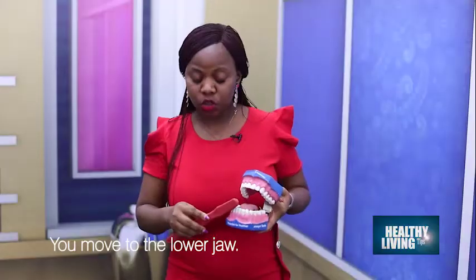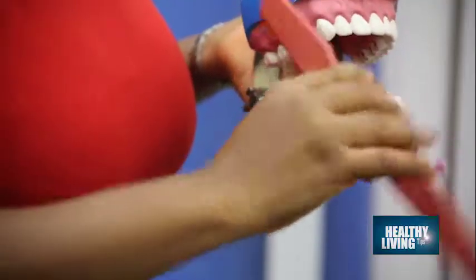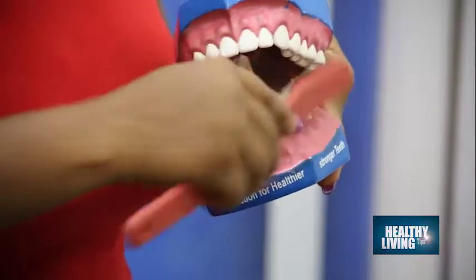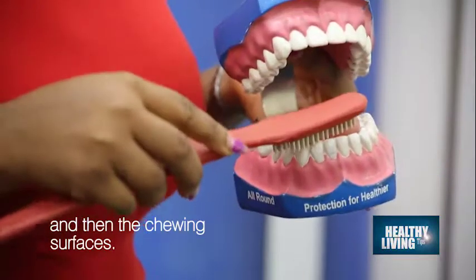You move to the lower jaw. This time around, you're brushing upwards away from the gum. Upwards. The inner layer, also upwards, and then the chewing surfaces.